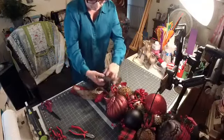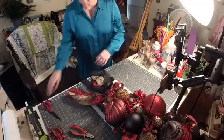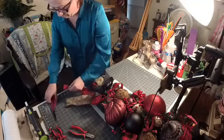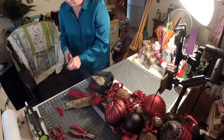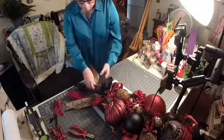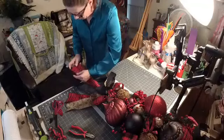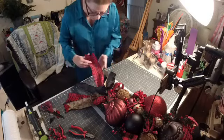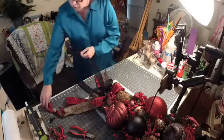Okay. Okay. So now I'm going to dovetail these. Hopefully you guys can see what I'm doing. Now I'll show you how to curl these a couple different ways. Okay. Make sure I got the right side. If you're not sure which side is up, look at your stitching along the edge. So I can see this is the top. That would be your bottom.